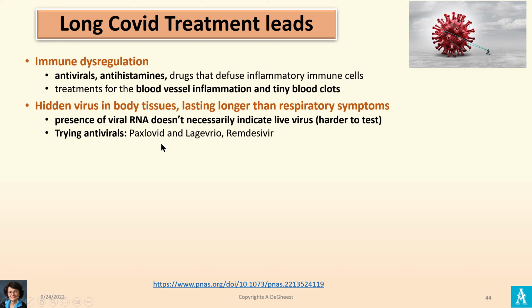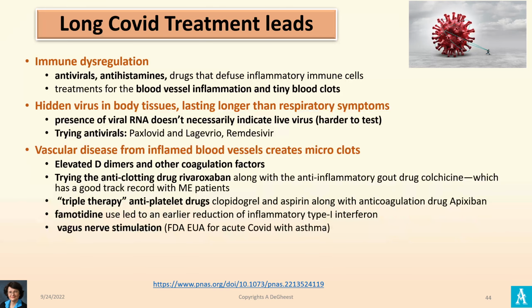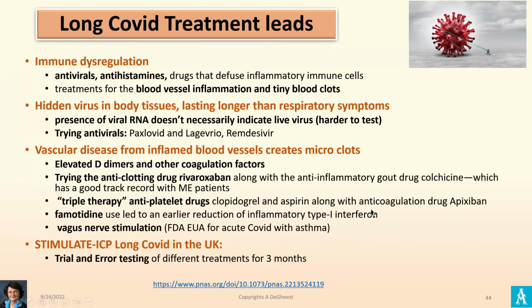Again, if you learn anything from this video, if you got an acute case of COVID, give yourself 4 to 8 weeks to fully recover, so you don't develop long COVID. Your immune system has a way to flush this virus that's everywhere in the body. If it's no longer in your nose, don't assume it's no longer in your body. And then we tried anti-clotting, triple therapy, antiplatelets, famotidine, against infection. So we really try to find a doctor who has some expertise and is keeping track, because right now we're just experimenting, to be fair.